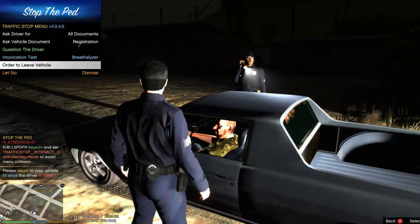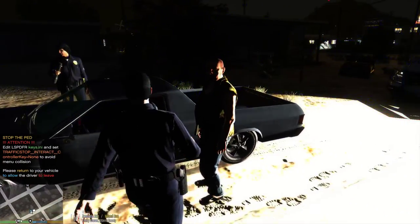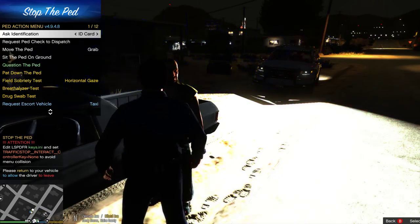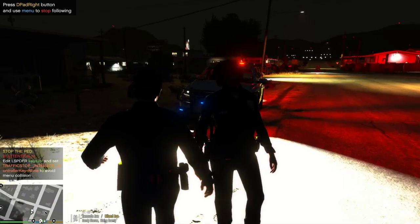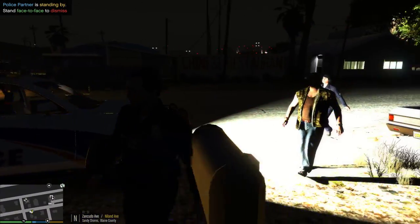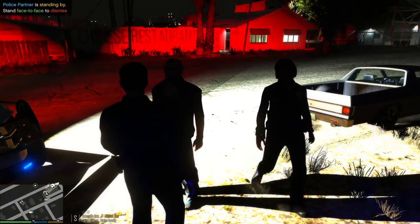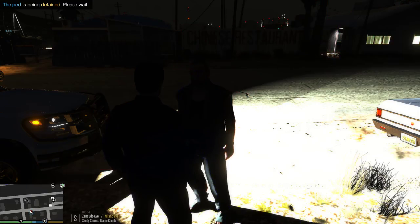I'm going to need you to step out of the vehicle. All right. Go ahead and walk back here in front of my cruiser, for my SUV here. Alright, at this time, sir, you've been placed under arrest for driving with a suspended license.